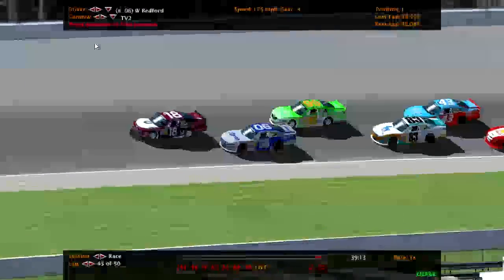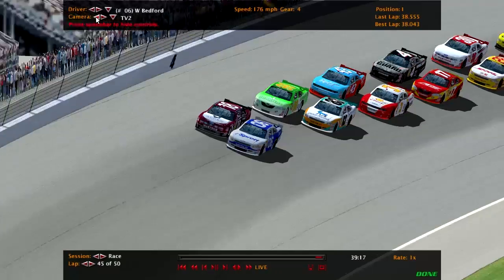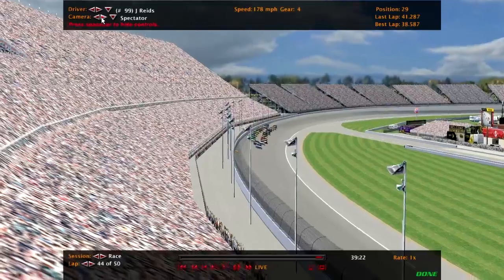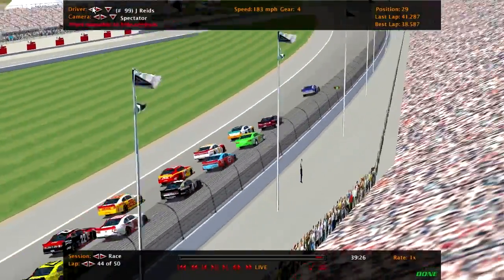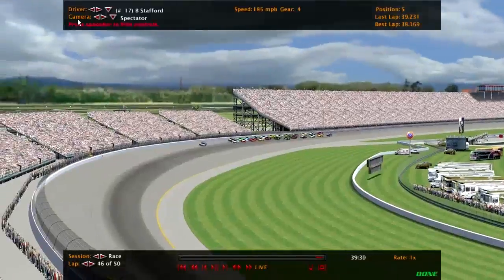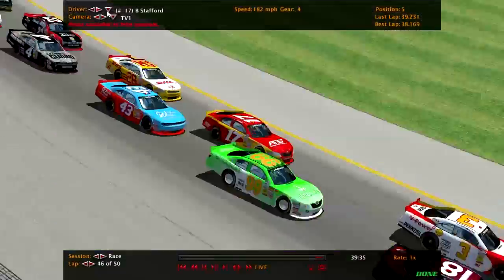Will Wesley let this car go? Wesley lets Bedford around, but now everybody on the top side is going to be pretty screwed as Reeds now holds the top spot. Not going to let that go away. Nowhere for these guys to go. And now Bedford is going to pull away, and if nothing happens, he's going to win this race.